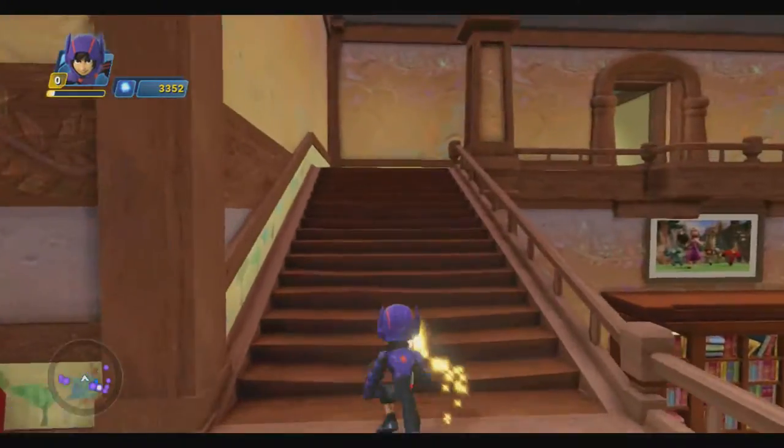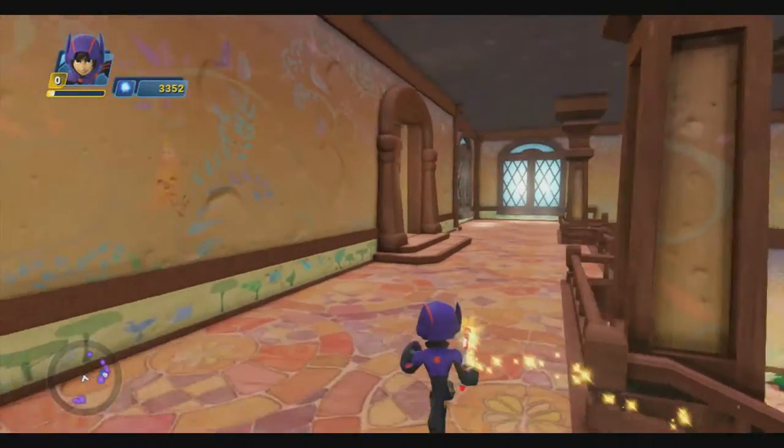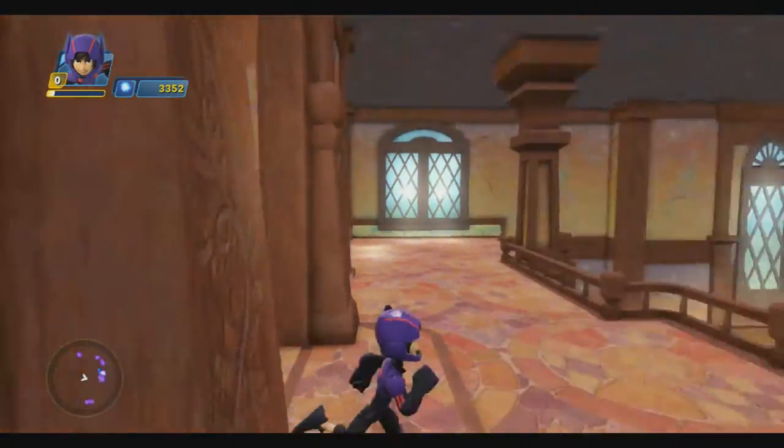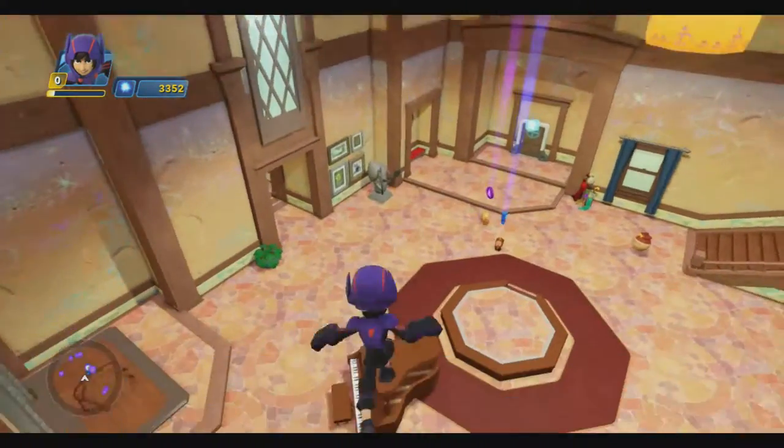Where's the honey? Alright, we're on a scavenger hunt. We will create a room for Hiro. But first we gotta do our scavenger hunt, because that is way more important.